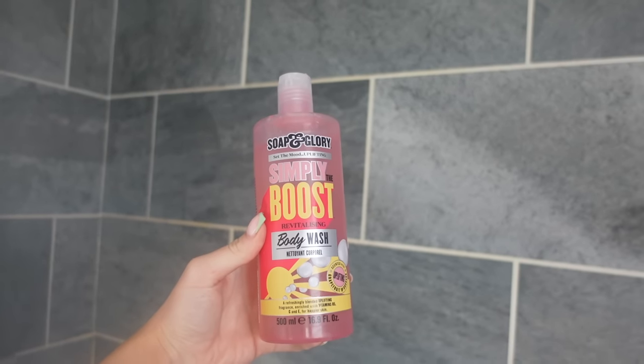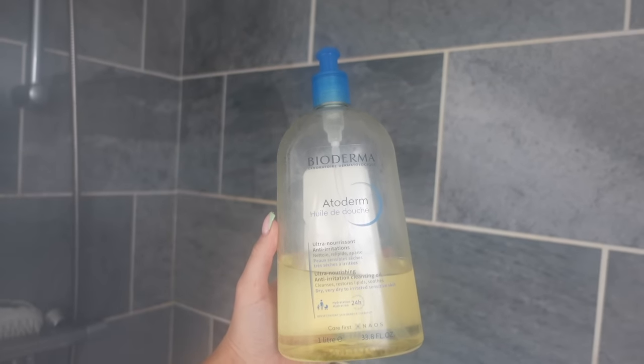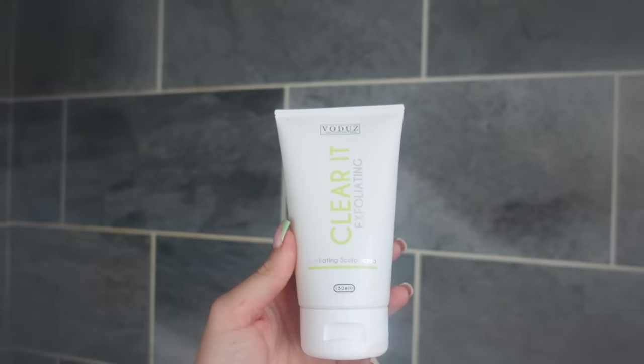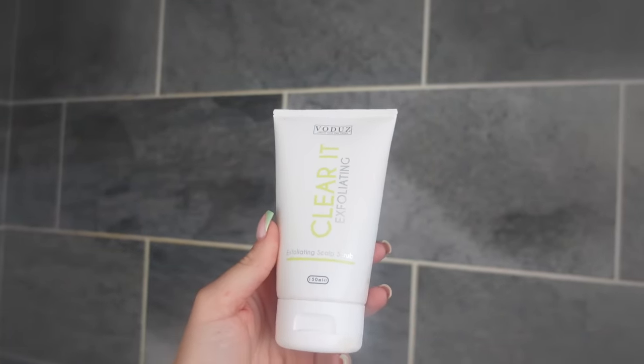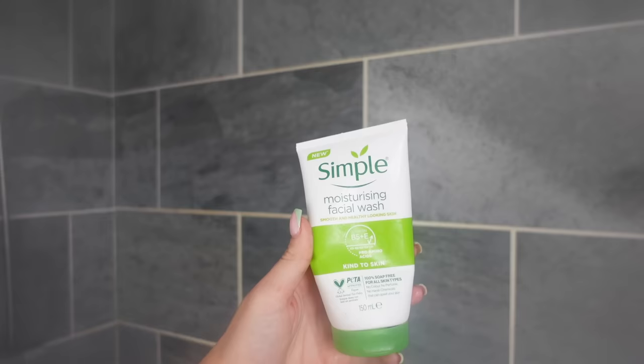Okay, quick shower product roundup. We've got this for body wash, so good. An oil cleanser, I'm gonna go in with the Bioderma. Intimate areas, I'm gonna go in with Femme Fresh. This is so good for cleaning your scalp before hair wash. The Estrid Razor to shave. Simple moisturizing facial wash for the face.